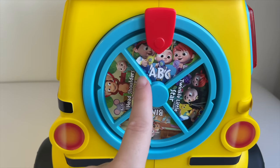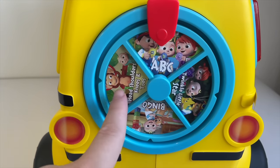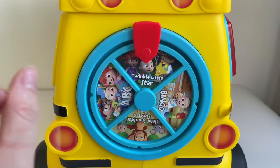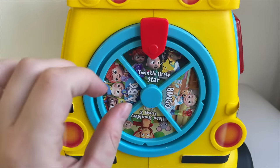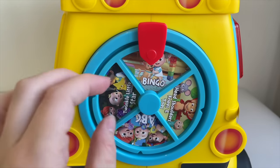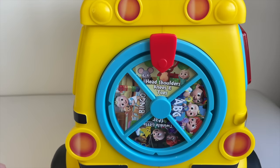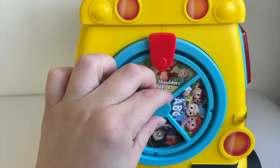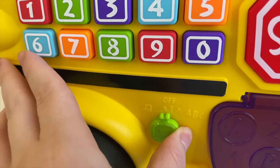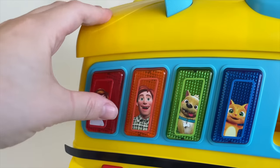At the back of the bus, we have ABC Music, Twinkle Little Star, Bingo, and Head, Shoulders, Knees, and Toes. Let's play. And we've turned to the other side, we have Music. Hello. Mommy's on the bus.